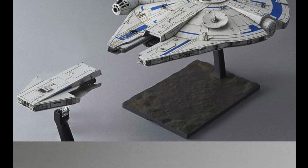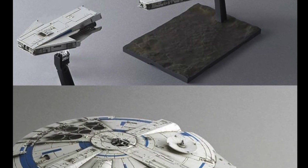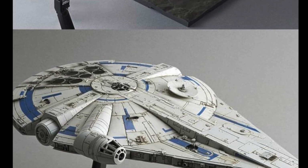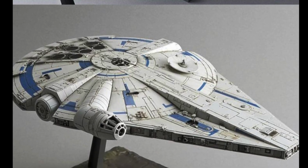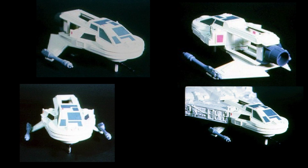Was it a coincidence, or were they inspired by this unproduced mini rig? I can't really say, but it was nice after all these years to see it in a Star Wars movie and in a Star Wars line, even if it was a little different than what Kenner had planned. Well, that's a look at the unproduced Falcon Extension mini rig.